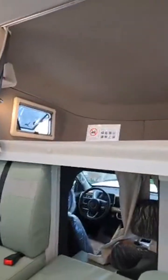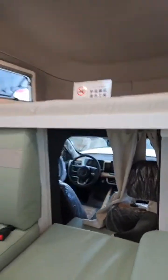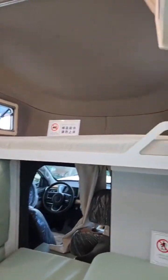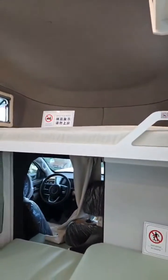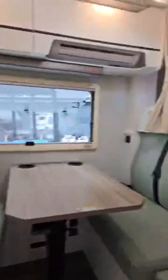This is also a heater vent. So even in winter, this is not going to be very uncomfortable and have a very uneven temperature distribution. So your bed is covered, your living room is covered, and your bathroom is covered.